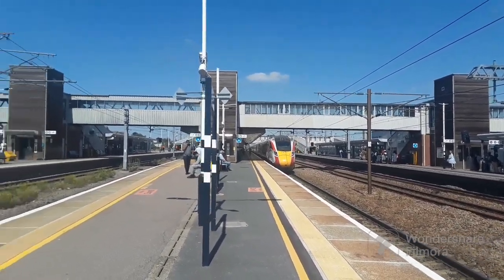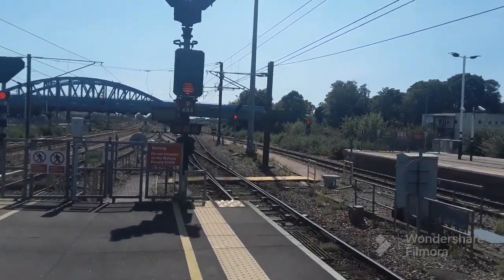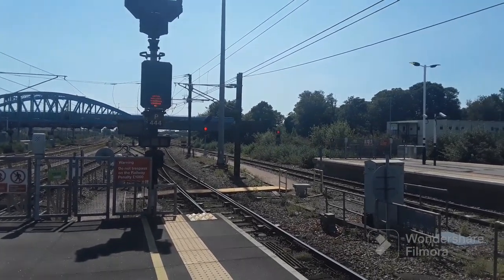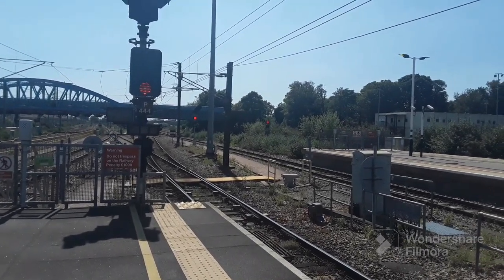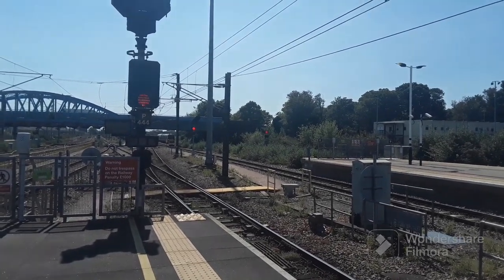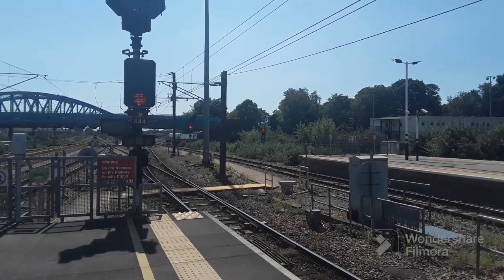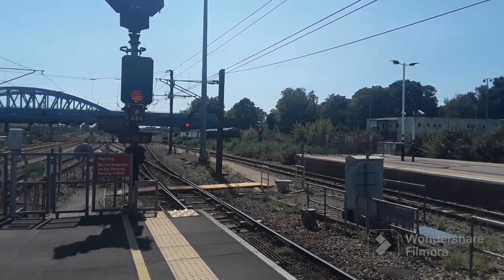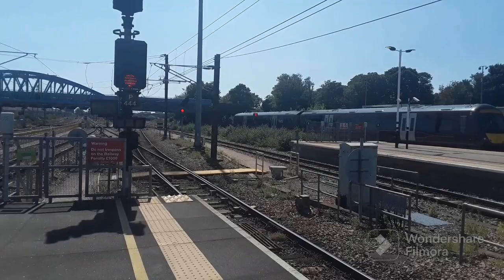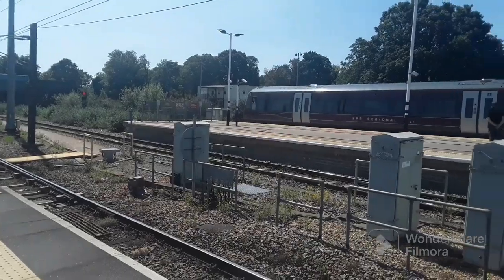And I'll turn round as we have the 1226, you said, East Midlands Railway service from Norwich to Liverpool Lime Street. Just going to get Real Time Trains set up, hold on. Free Wi-Fi here or what? 170508, one of the West Midlands ones.